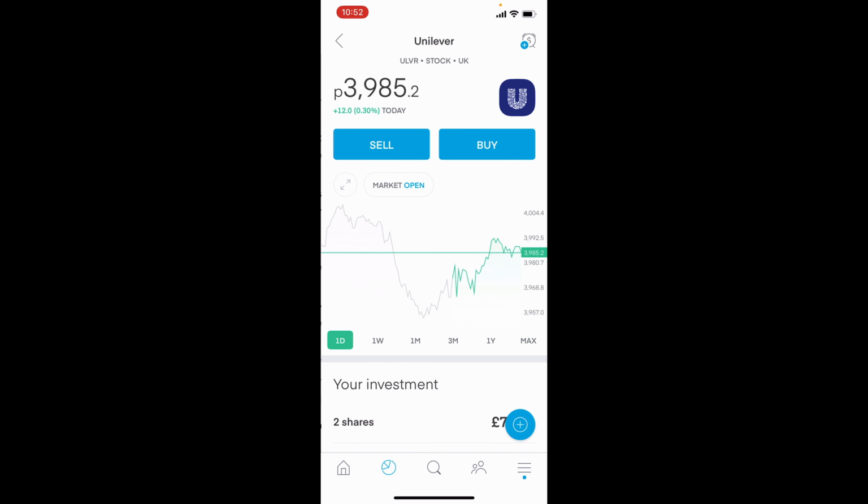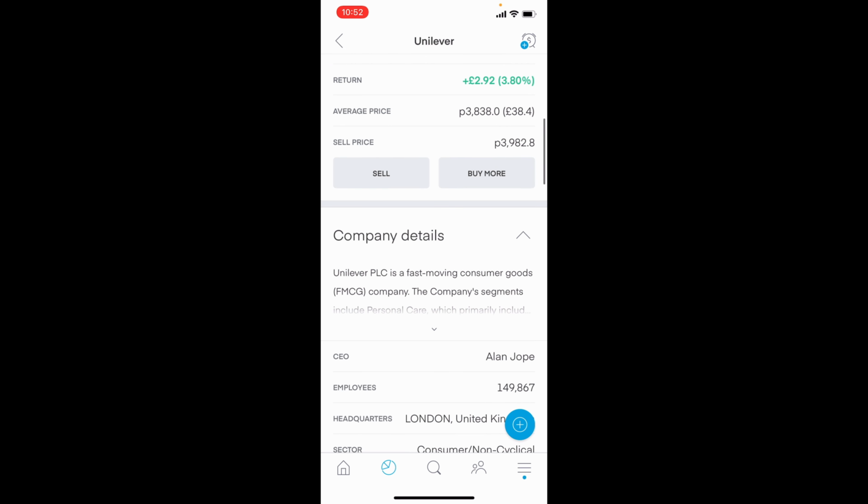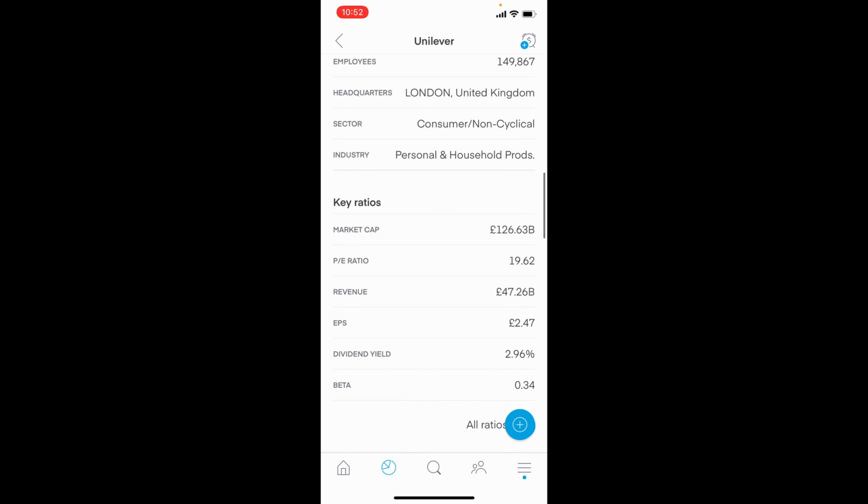Unilever are another one that I received as a free share. This is currently valued at around £40 per share, and I received 2 of these as completely free shares. So that's £80 that I got given just for people signing up through my referral link. You can see that I'm up 3.8% on that at the moment, and they do pay quite a nice dividend of 2.96%.